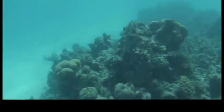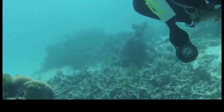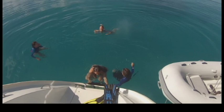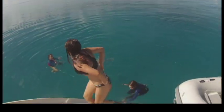After our dive at the Great Barrier Reef, we just took advantage of the really nice water. And Jade, we've been trying to teach Jade how to dive, and we're all just not very good at it, so we spent a while perfecting our swan dives and things like that. That was pretty fun.